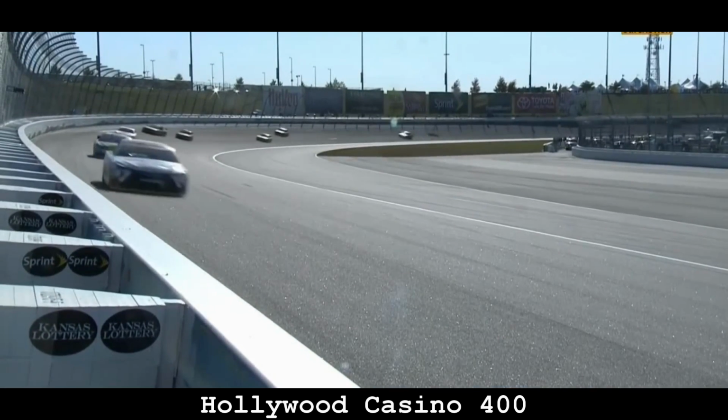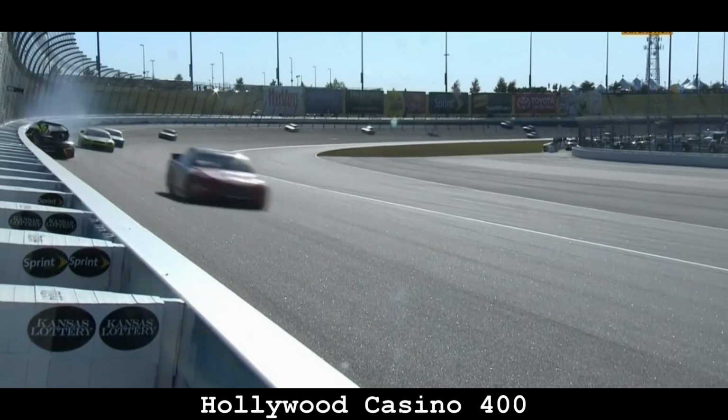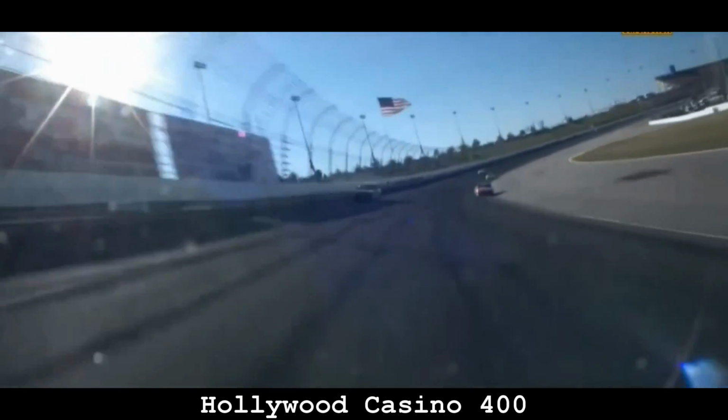See, he gets loose, sideways there, and ends up overcorrecting and hits the wall really hard. Hard impact. It's right along with Jeff Gordon.